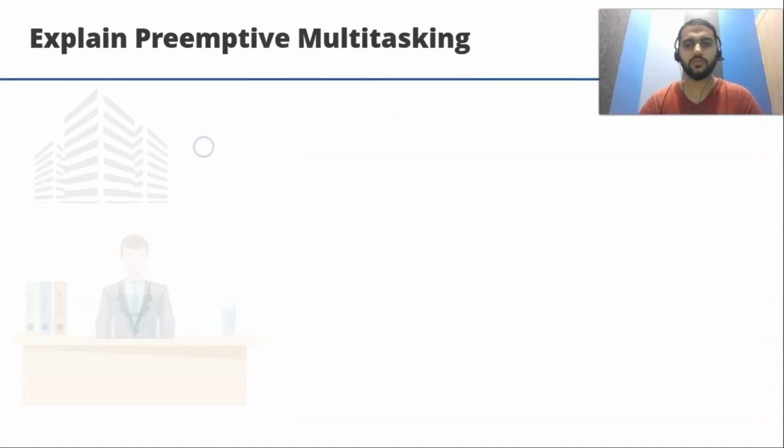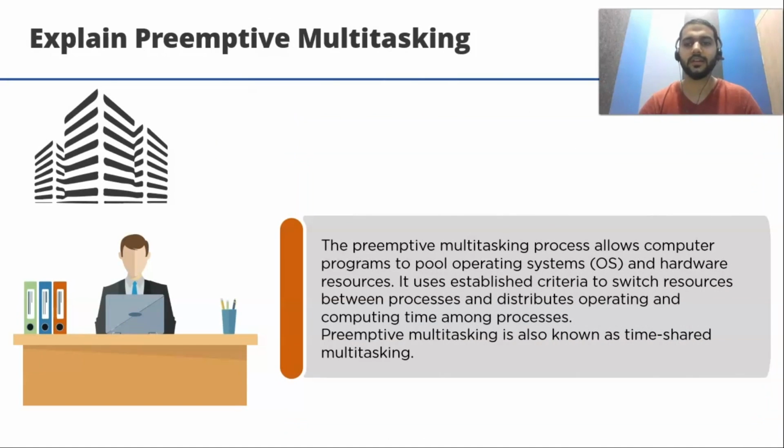Now moving on to the next question, which is explain the preemptive multitasking. The preemptive multitasking process allows computer programs to pool operating systems and hardware resources. It uses established criteria to switch resources between processes and distributes operating and computing time among processes. Preemptive multitasking is also known as time-shared multitasking.